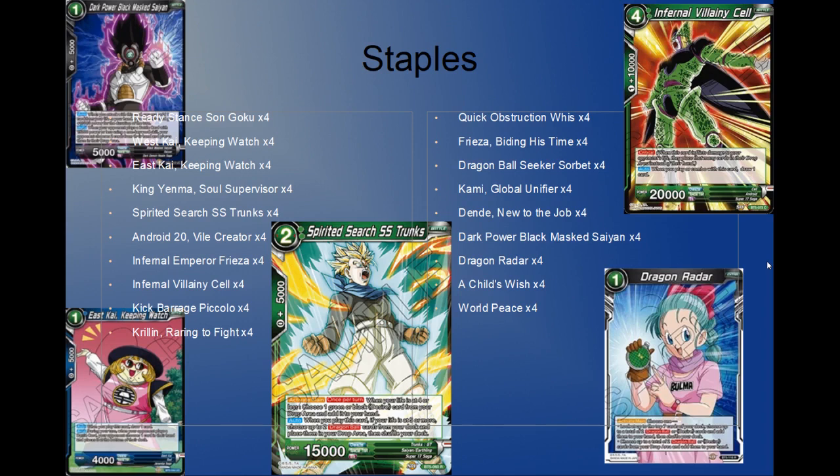West Kai, I think, replaces Jocko from set 1, so you kind of want to keep that in your collection. East Kai, yep, that's the one that draws a card and discourages your opponent from playing stuff on your turn. Definitely going to want 4 of those. 4 King Yenma, it's just a sideboard card against some black decks maybe.